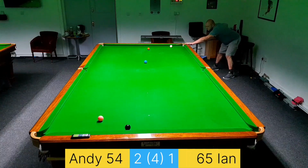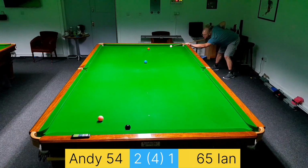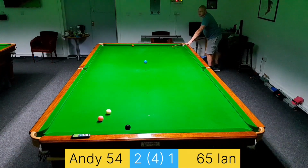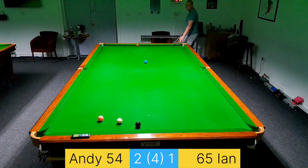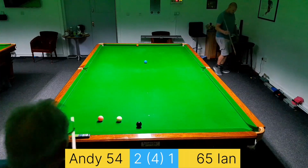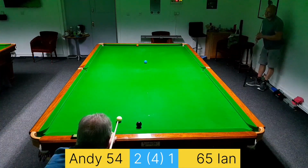Now cut the brown in, or try and lay the snooker. So I've gone for the snookering option and made sure I got the brown nice and tight on the bulk cushion.